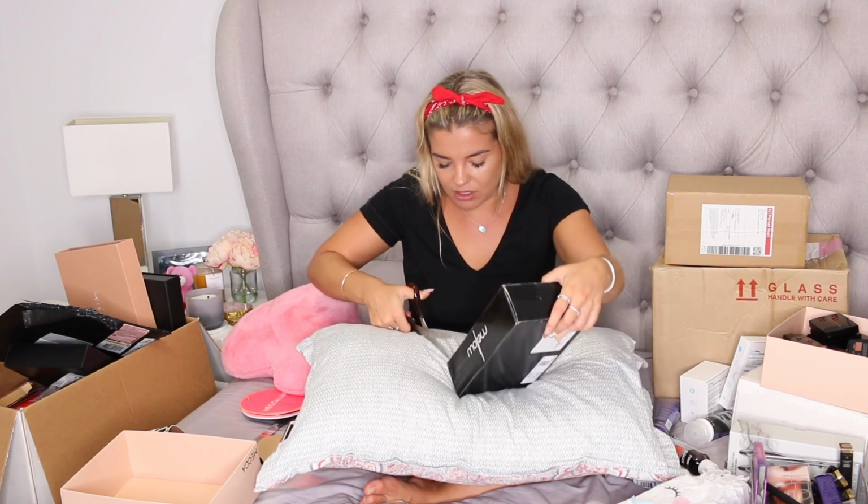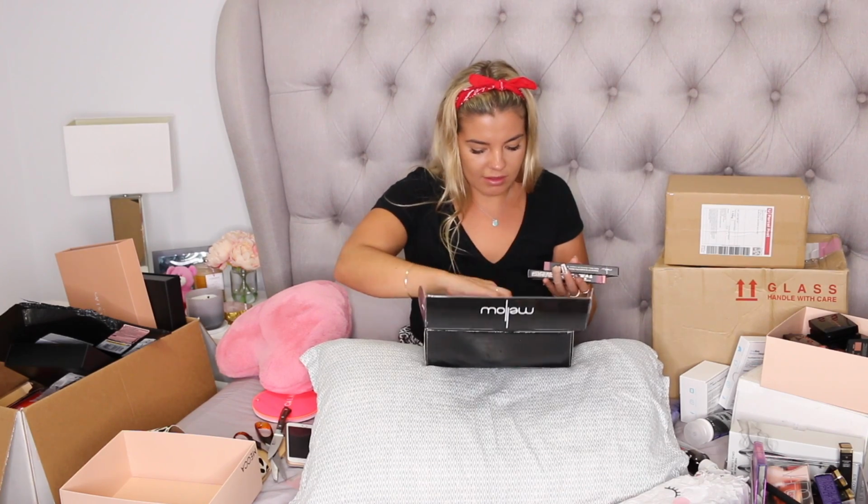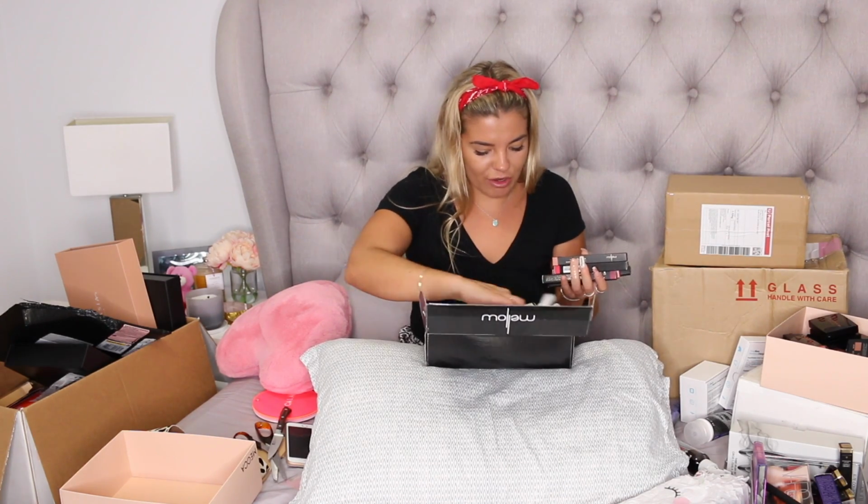That's really cute. Mellow Cosmetics. I think this is their new lip liners. I've seen them on Instagram lately. Yes, it's their new lip liners. So they're all pretty much like nude colors. Oh my god, there's so many. So these are the lip liners. Can't really see, but I'm sure you guys will see it on Insta. And they have some new brow pomades as well.